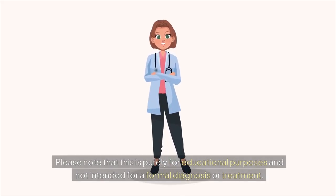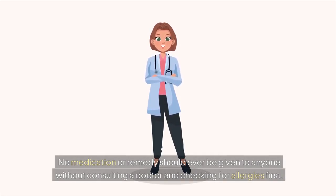Please note that this is purely for educational purposes and not intended for a formal diagnosis or treatment. No medication or remedy should ever be given to anyone without consulting a doctor and checking for allergies first.